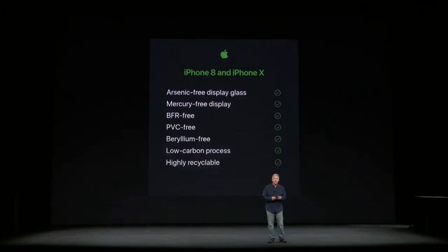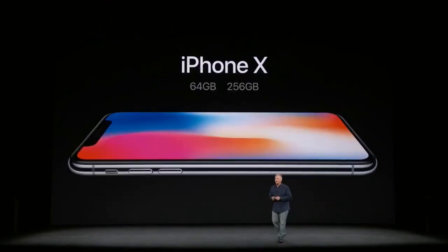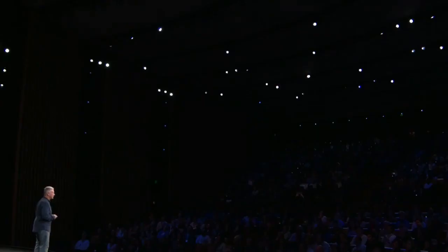The team works hard to make iPhone 8 and iPhone 10 in the most environmentally friendly manner possible. They have arsenic-free display glass, mercury-free displays. They're BFR-free, PVC-free, beryllium-free, 64 gigs and 256 gigabytes.